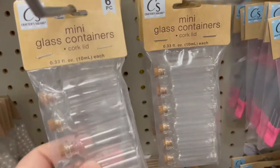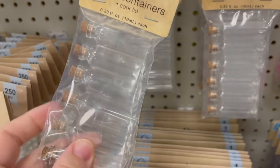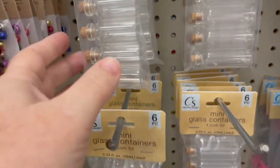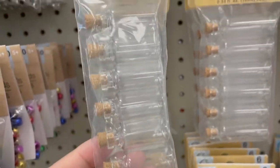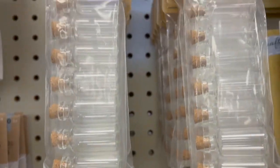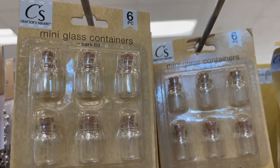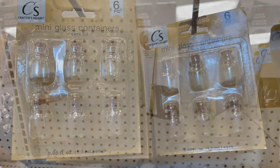And let me tell you, these little glass spell bottles are absolutely amazing. They're really good quality, and I go through these so much. They're perfect for doing small spells or even just holding some herbs. They are wonderful, wonderful, wonderful, especially for a dollar.